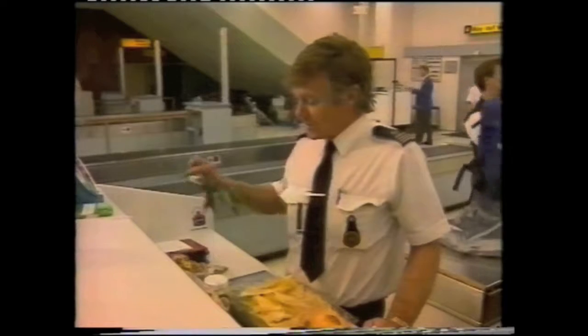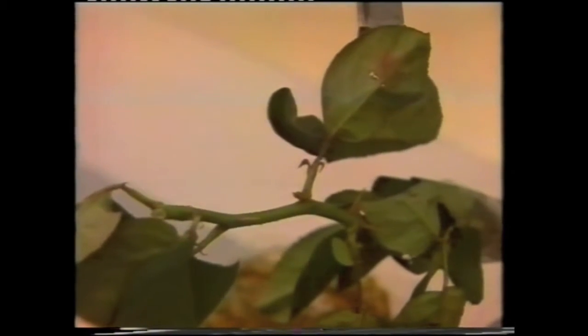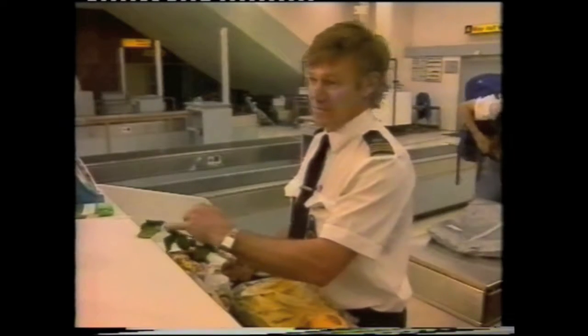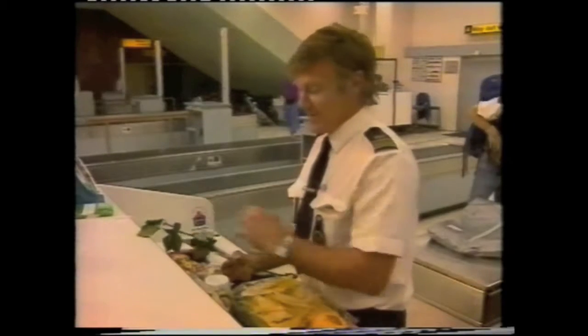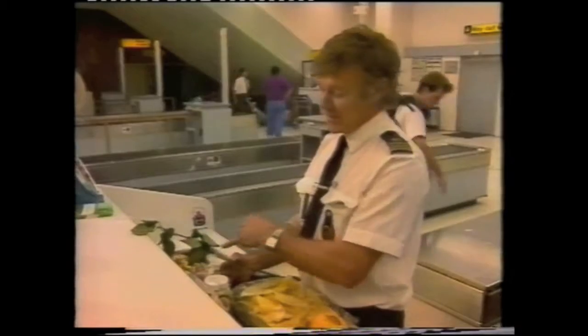A young lady this morning was given a rose by her boyfriend when she left overseas, and unfortunately she couldn't bring the rose in, so I was able to cut off just the flower part of it and let her have the rose, which is the most important part, of course. What a nice guy. But of course we have buds. It's a live plant cutting.